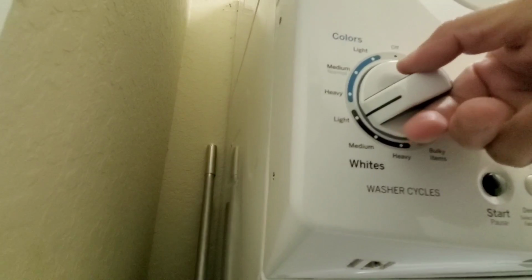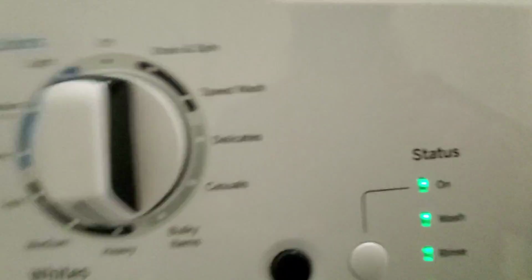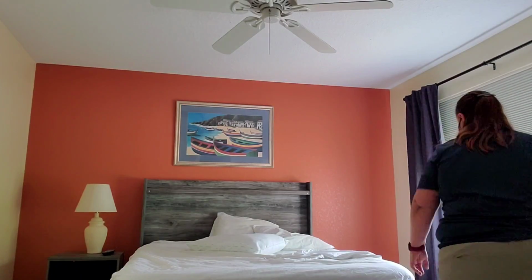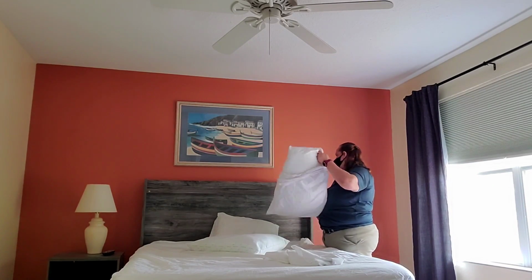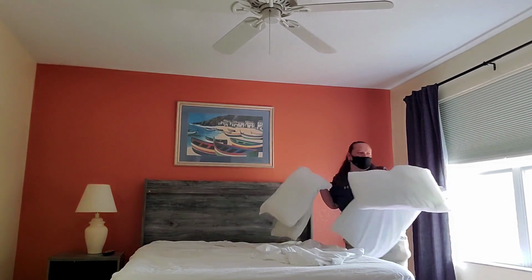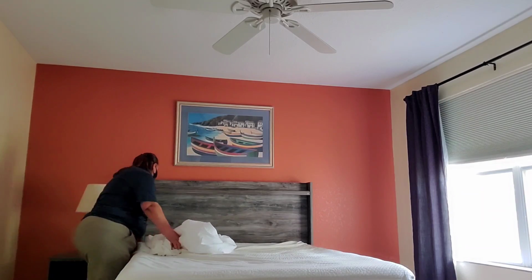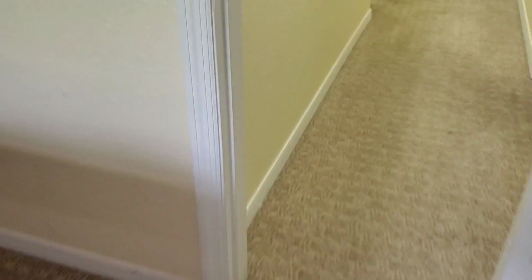Okay, colors, white. Okay, perfect. This is a double set of sheets. So I'm gonna start pulling out all the pillowcases and the sheets. Let me put my cell phone on the other side. One side is here. Let's do the other room.